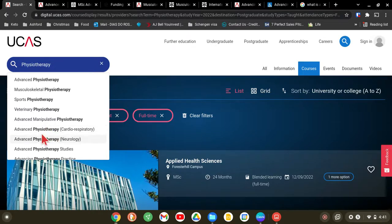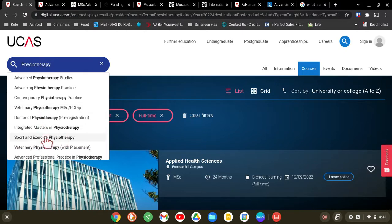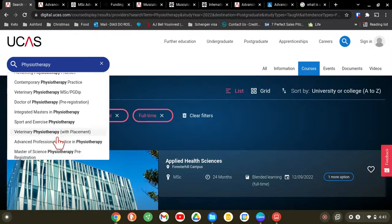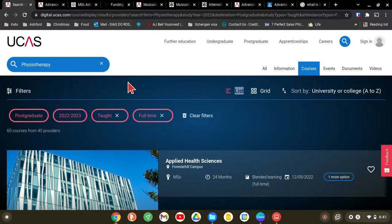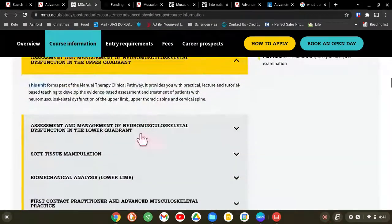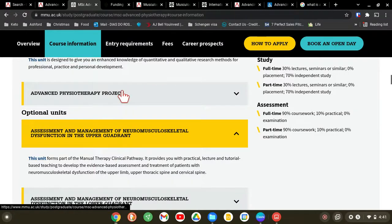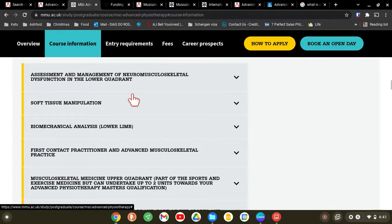Okay, and then you have physio, so different types of physio, veterinary physio if anybody's interested, people who are interested in sports and exercise physio, you all can do that. All right, so this is how you look for universities. The key thing that I want you to get out of this is, whenever you look at a university, make sure you go through the modules, okay? You have to go through these modules, see what they have, see what they're offering, and whether it's going to be beneficial for you and whether it will also help you get a job.